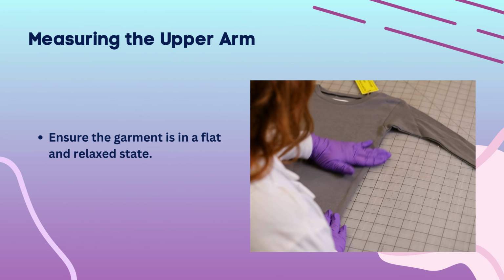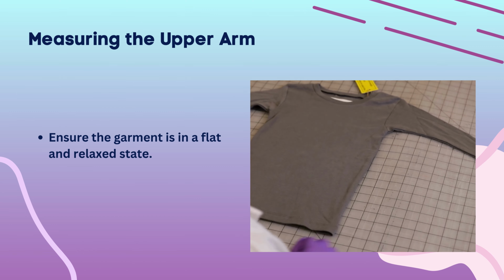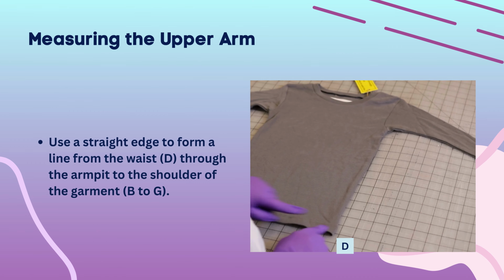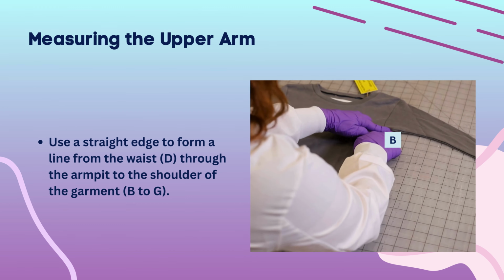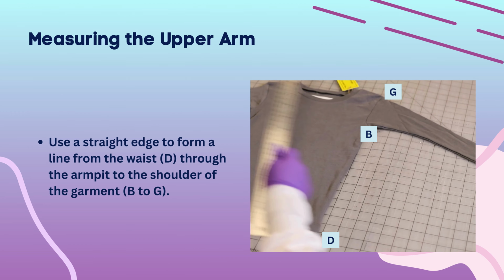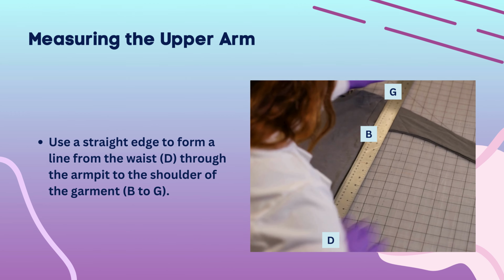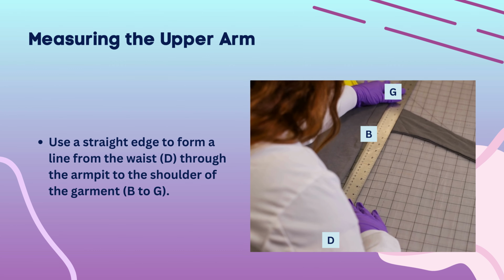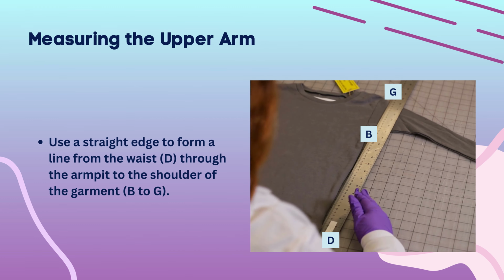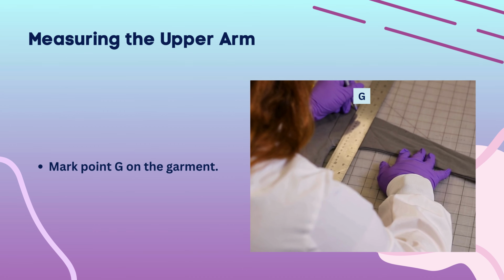To measure the upper arm, ensure the garment is in a flat and relaxed state. Use a straight edge to form a line from the waist at point D through the armpit to the shoulder of the garment from points B to G. Mark point G on the garment.